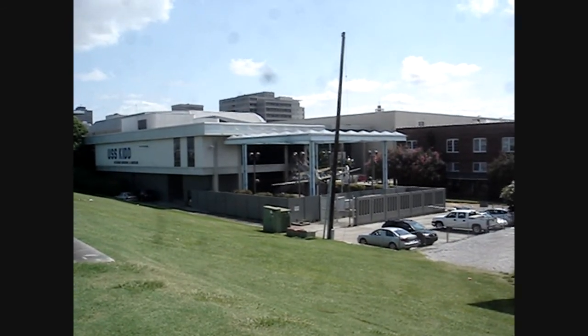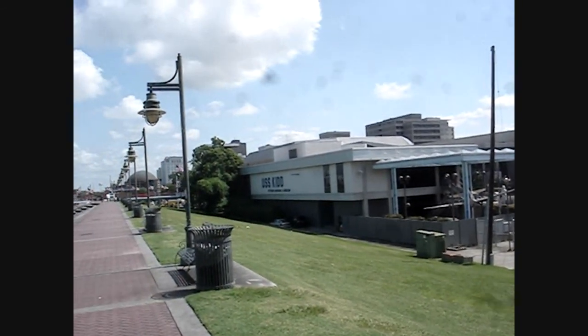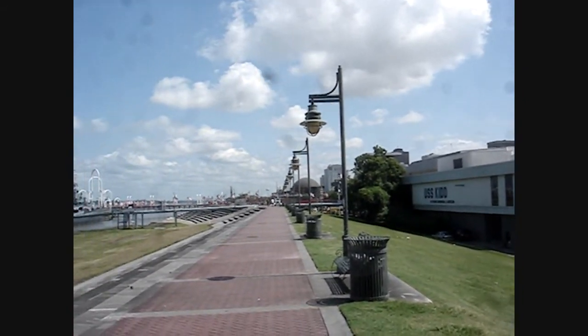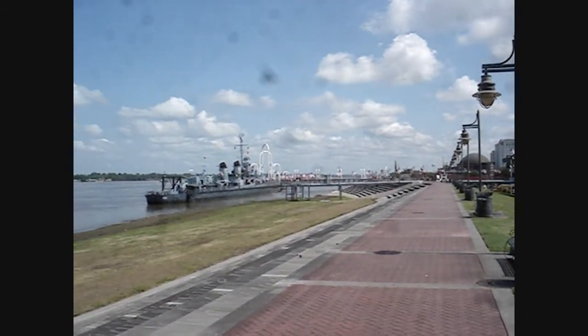I think it's channel 2. Getting ready to set up a camera for the news. We're down here farther. Further down north along the Mississippi River levee.